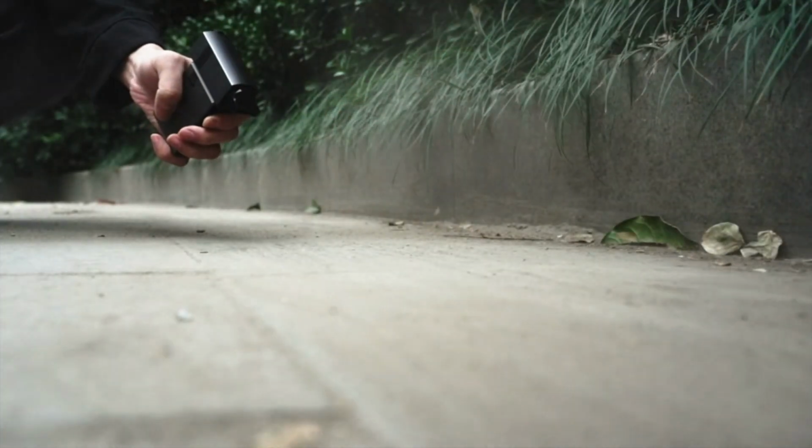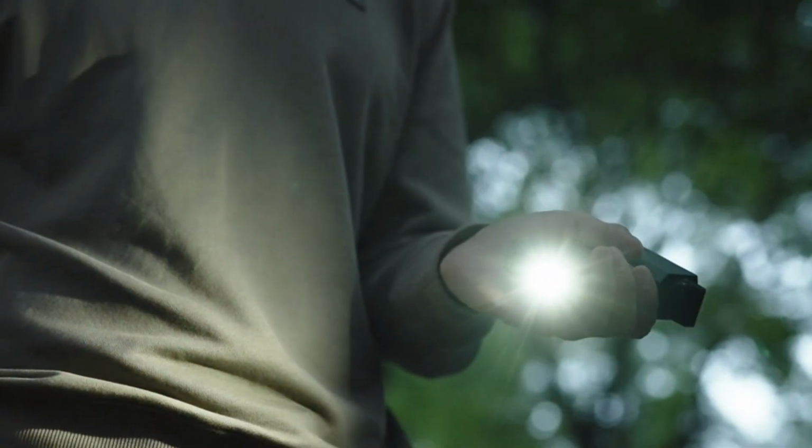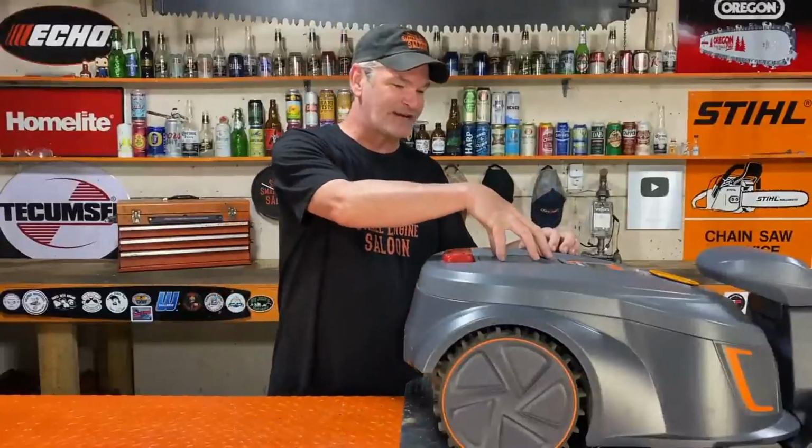With multiple power modes and a replaceable air purification filter, all sorts of pollutants can be eliminated in a matter of seconds. Next, check out this essential gadget to keep your lawn pristine. KWL Smart Lawn Mower. This lawnmower is an innovative solution for cutting grass.